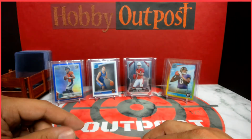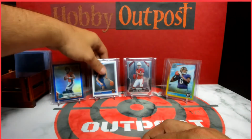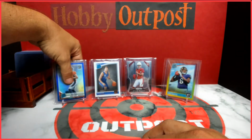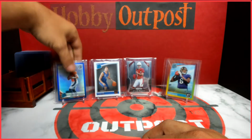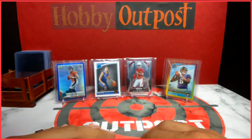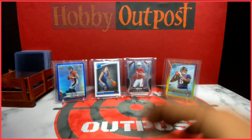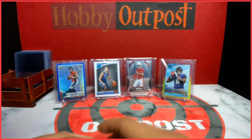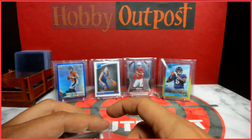Sending the cards out, if you get 10s, it really increases their value. If you get 9s, you try to break even a little bit, maybe make a little bit of profit. Anything below that is going to hurt the value of any of your raw cards. But I'm confident here. We did pretty good. We'll see.